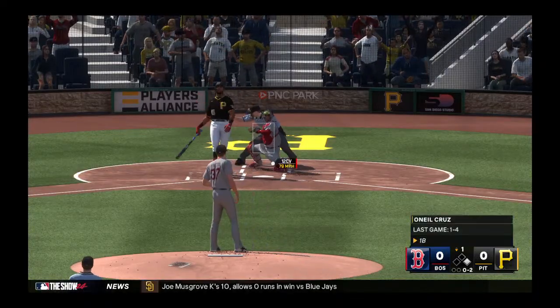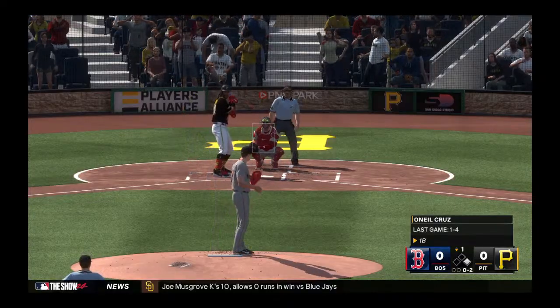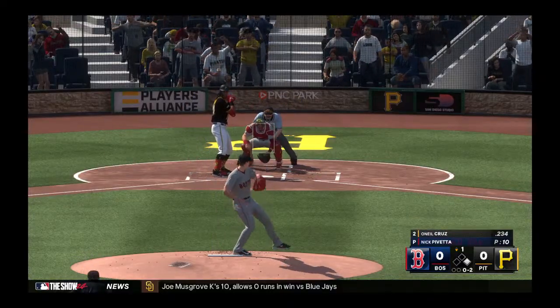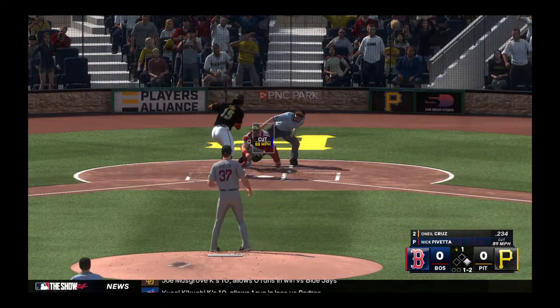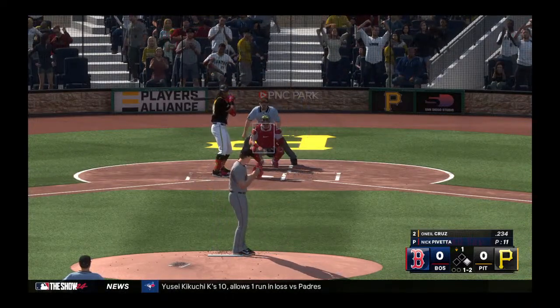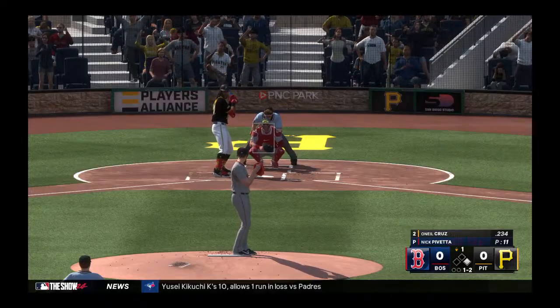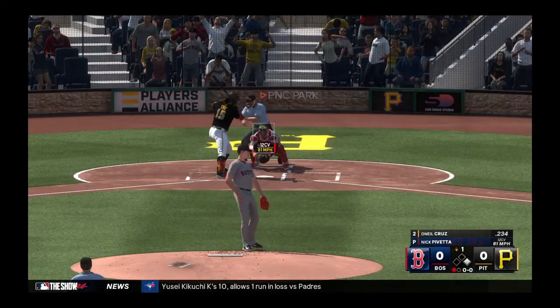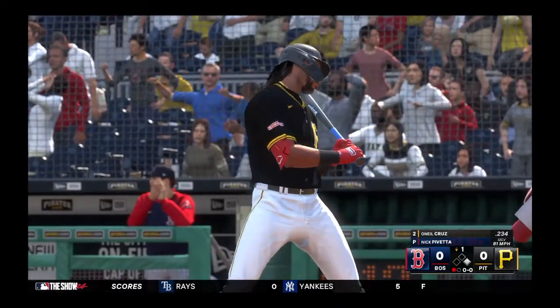Comes up empty. 0-2 is the count. Just off the inside edge. It's a good take. And now it's 1-2. Got him. And that's the first out.